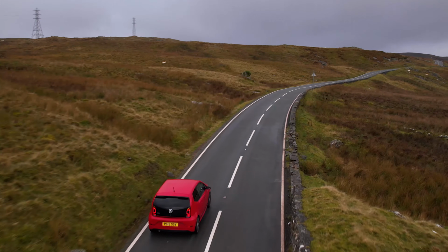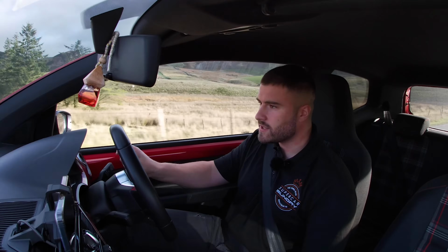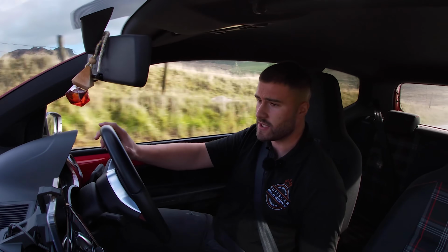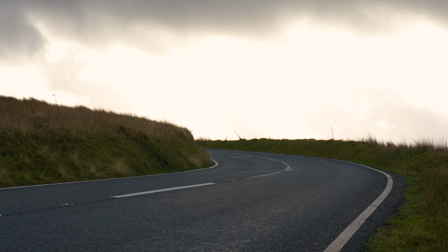Onto the seats now, they're just the standard seats you get from a normal Up, but it's got the GTI embroidered cloth pattern. One downside, they're not as supportive as, say, a Golf GTI. So when you do chuck it around the corners, you do slide about a bit.